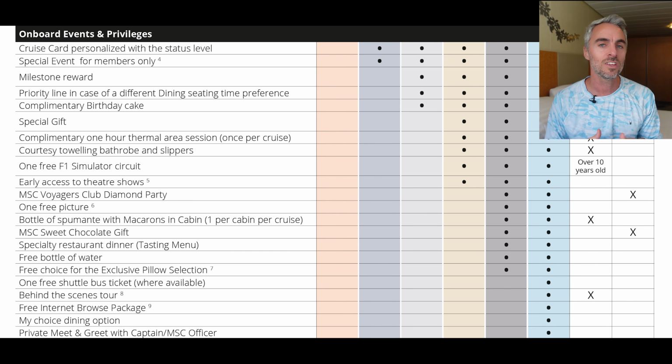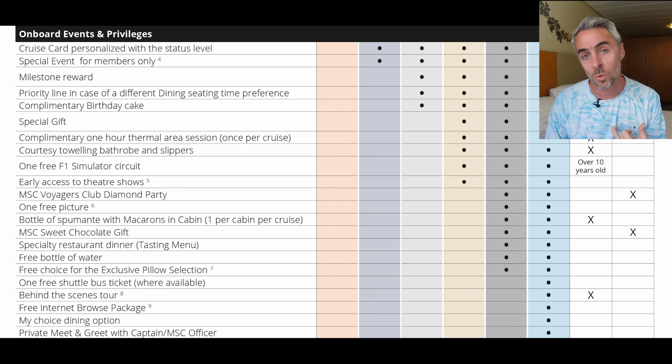And then we get into some of the new perks with Blue Diamond that I think a lot of people will really enjoy and appreciate. The first is one free shuttle at an excursion. So if you're trying to get into port, sometimes you have to pay $3 to $10 in order to do this. They're going to fund that for you or give you the pass to do that.